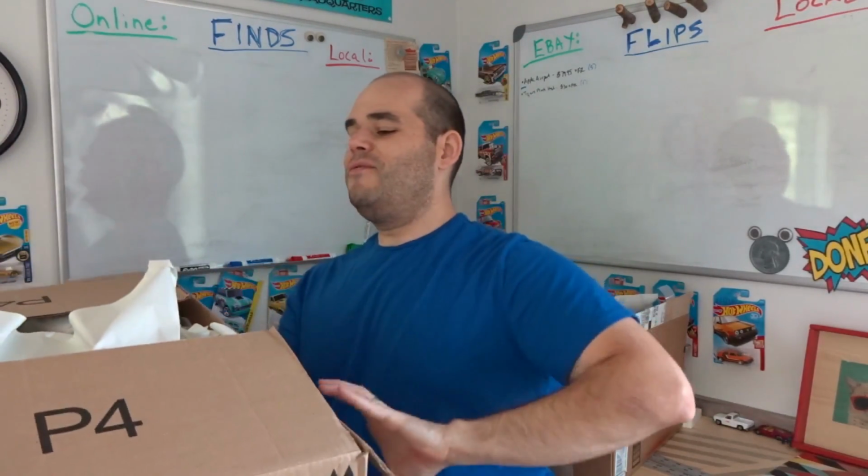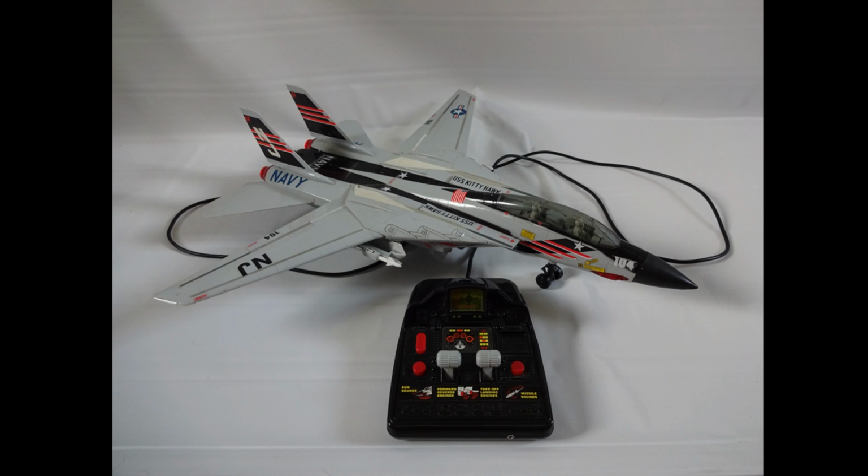This is that vintage, I think it's from 1990. It is New Bright, which is kind of the cheapo, like Walmart, Kmart type remote control car. But this one is the USS Kitty Hawk jet. I don't know if it's like F-15, 14, 16, I don't know what it is. Some type of jet. Has the cord coming to it, and then it has the big giant remote like I remember from when I was a kid.